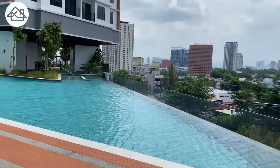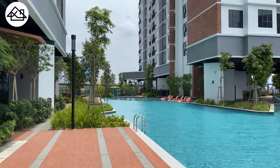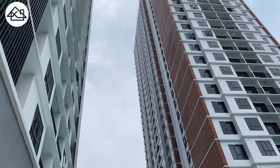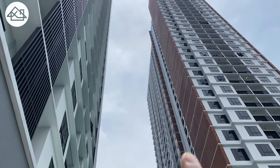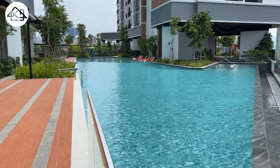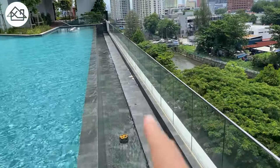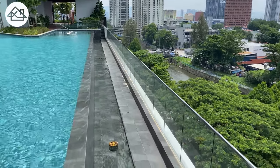Okay, we are at the swimming pool. Beautiful swimming pool. And the swimming pool is actually shared by two blocks. Two blocks here. This is block B, and that is block A. This pool, infinity pool, come down. Okay, this is the part. Oh, you can actually go down from here for staircase. I think that's maintenance though. You're not supposed to go down.